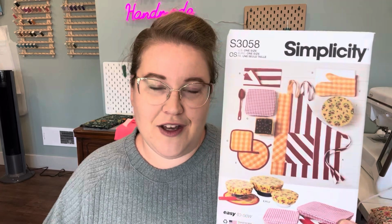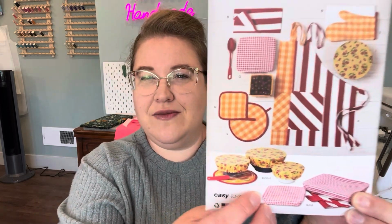Moving on to a new pattern that I have never tried before. Just picked this one up not too long ago. Simplicity 3058. If you'll remember, I've talked about this a couple times. I want to make some bowl covers. A friend of mine requested bowl covers for her bakery business, so I've made a prototype.